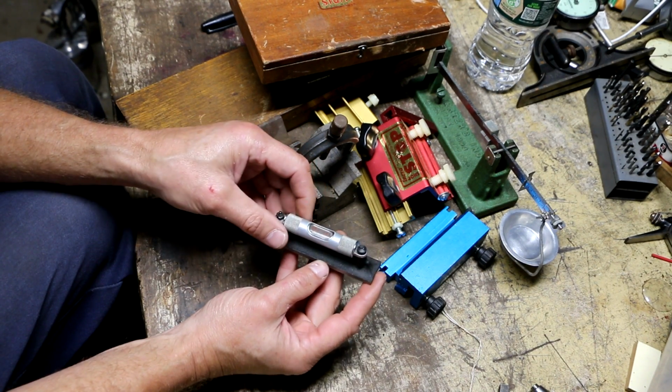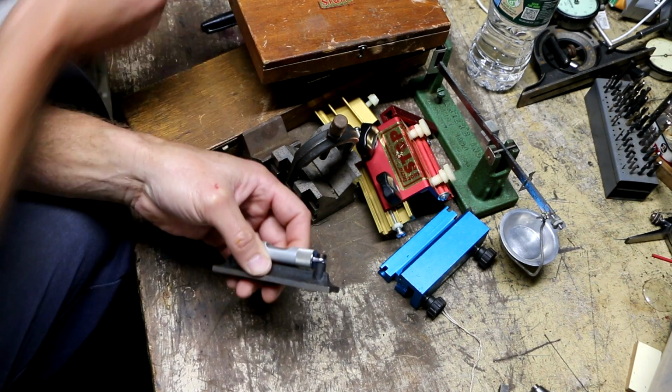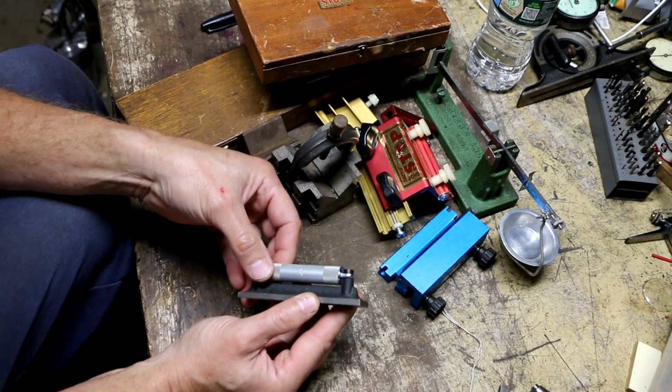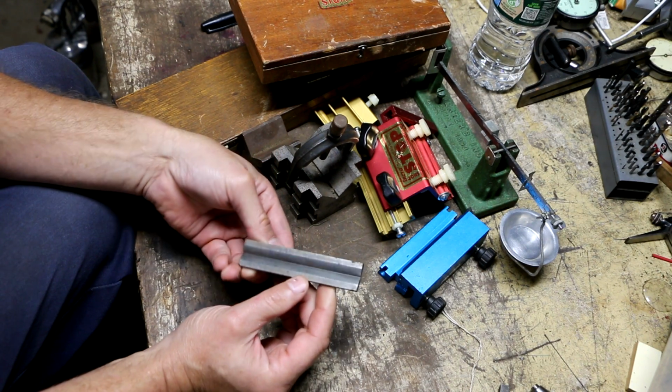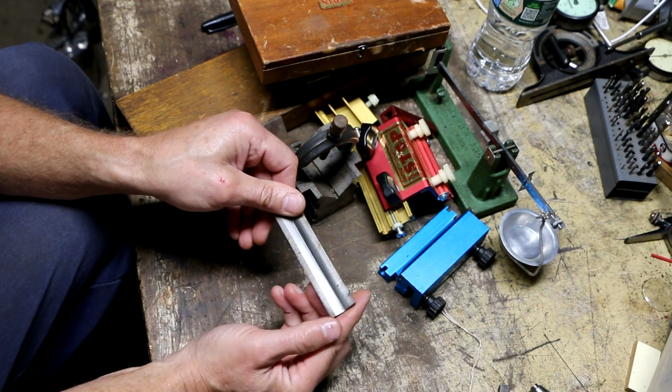This was a little Starrett, I think it's a 4-inch. Yeah, so this is a little Starrett 4-inch precision level. Pretty clean, looks pretty good. No box or case. I got this for $25.